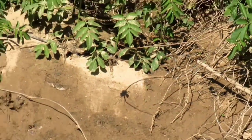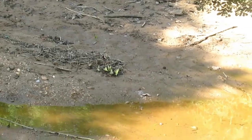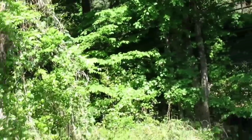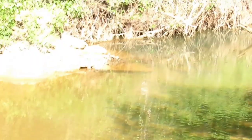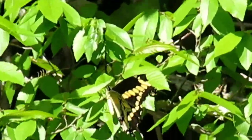And there's a tiger swallowtail right there fighting that. So I was hoping that he would join the party with the tiger swallowtails. But he's made up his own mind and he's decided to do a different thing. So I think he's probably going to be there for a while. So there he is right there.